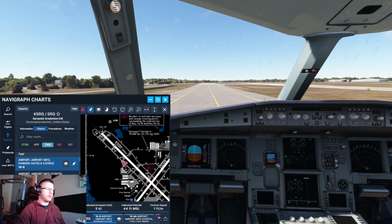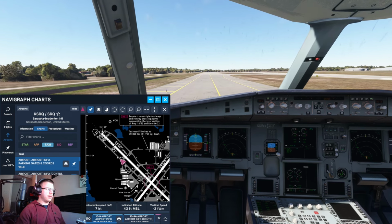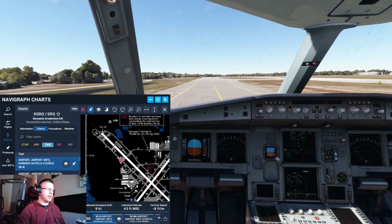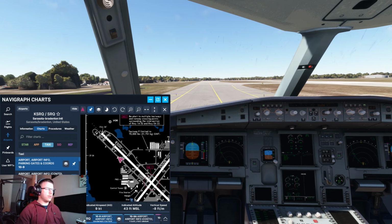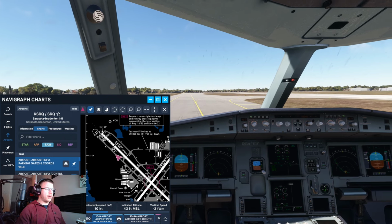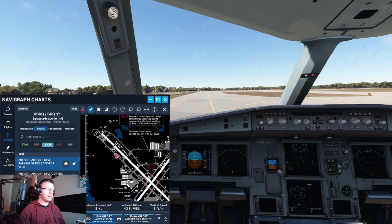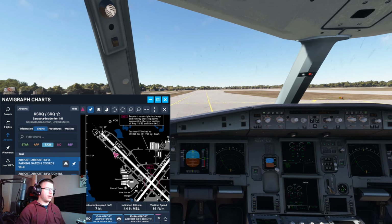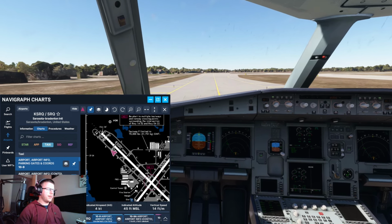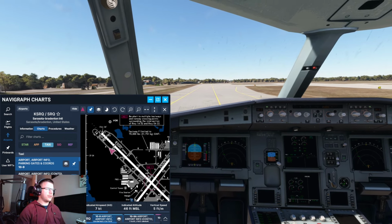That's if we haven't hit V1. If we've hit V1, V rotate, we will continue climb out with TOGA on the throttle. I think that's correct. We will call airspeed alive if I remember, and we'll call 100 knots, V1, V rotate, positive climb, gear up, and then autopilot 1 on, manage speed, and flight through to Philadelphia then, hopefully with no other issues.